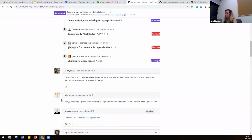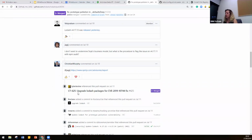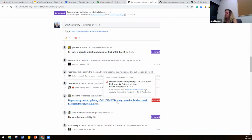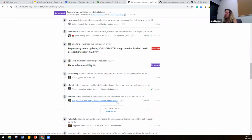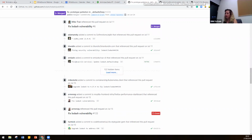And we can see exactly what happened here. We can see that this was a vulnerability. We can also see that this was upgraded, and we can see exactly the CVE, okay? So this is the CVE, this is the actual fix for that. And then you can understand better and dive deeper into the vulnerability itself.